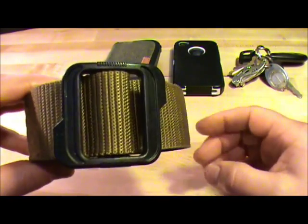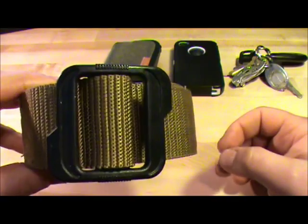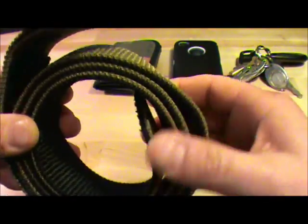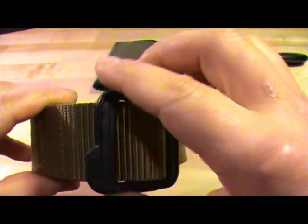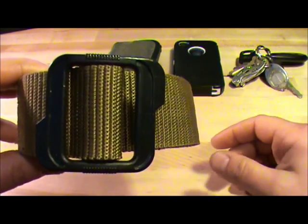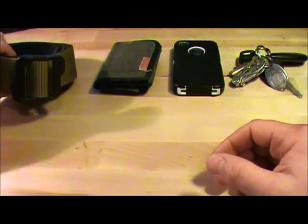The other thing I like about it is when I travel, which I like to do, it's all plastic. So as long as the TSA doesn't see you with it on, you can go through metal detectors and everything else, which is really kind of an added bonus for me.